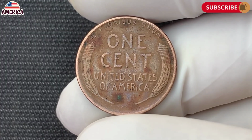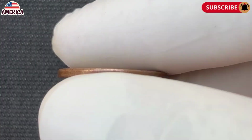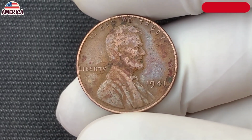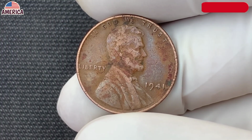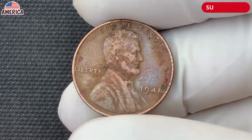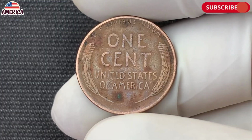Some 1941 wheat pennies were struck on the wrong planchet, meaning the blank metal disc used to strike the coin came from another denomination or even another country. These are extremely rare. Imagine finding a 1941 penny that's struck on a silver dime planchet or has a noticeably different weight and sound. These minting anomalies are like hidden gems, and they send collectors into a frenzy when they appear at auction.